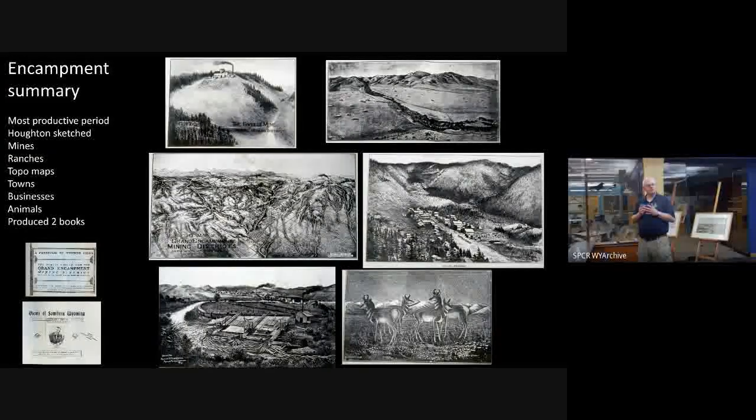His two and a half years in Encampment were his most productive. More images, but also with the two books, we have a collection of it. And so mines, ranches, the topo maps, towns, businesses, animals, this is where most of his work is known as Encampment. Okay, one more part.